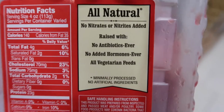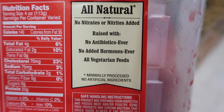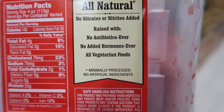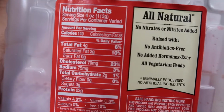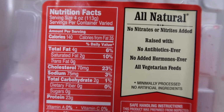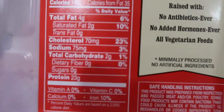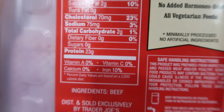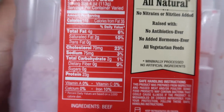First of all, it's all natural. No nitrates, raised with no antibiotics ever, no hormones, all vegetarian feed. But look at the macros: 140 calories per 4 ounces, 4 grams of fat, lovely. Only 2 carbs, low sodium, no fiber, no sugar, but 23 grams of protein per 4 ounces.